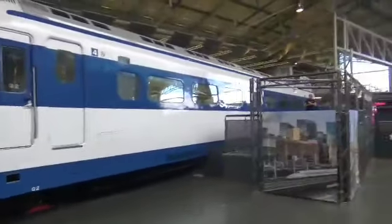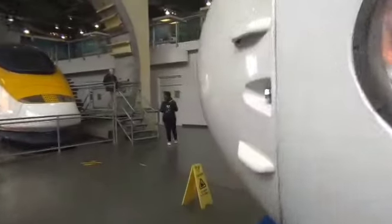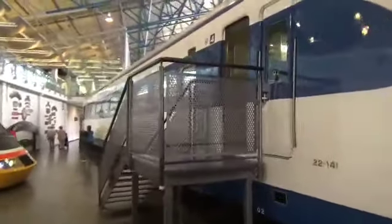Right, we're back in the Great Hall now. It's about half an hour before the turntable spins. So just have a quick look at the last few bits and bobs in here. We'll look at the model railway section in a minute. But yeah, I'd say this is one of the only bullet trains outside of Japan. In fact, it is the only bullet train that's outside of Japan. It is.